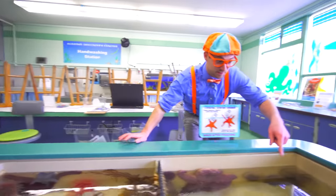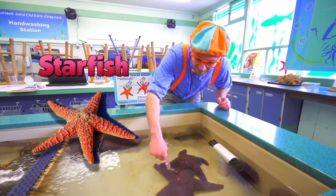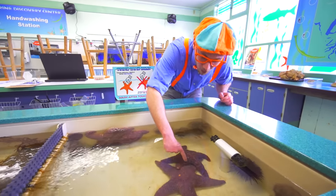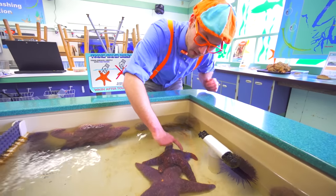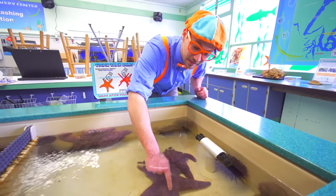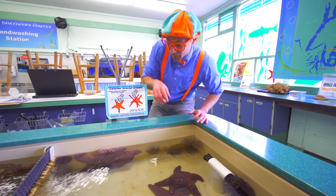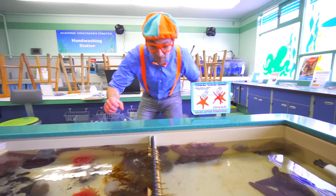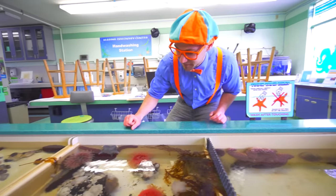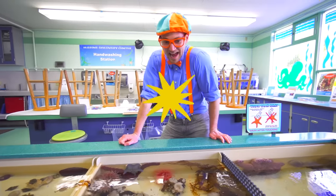Oh, last but not least, starfish. Whoa. They're really hard. That's so cool. And these are actually alive. They're real sea creatures. They don't move very much, but they do move really slowly. I really love the Marine Discovery Lab.